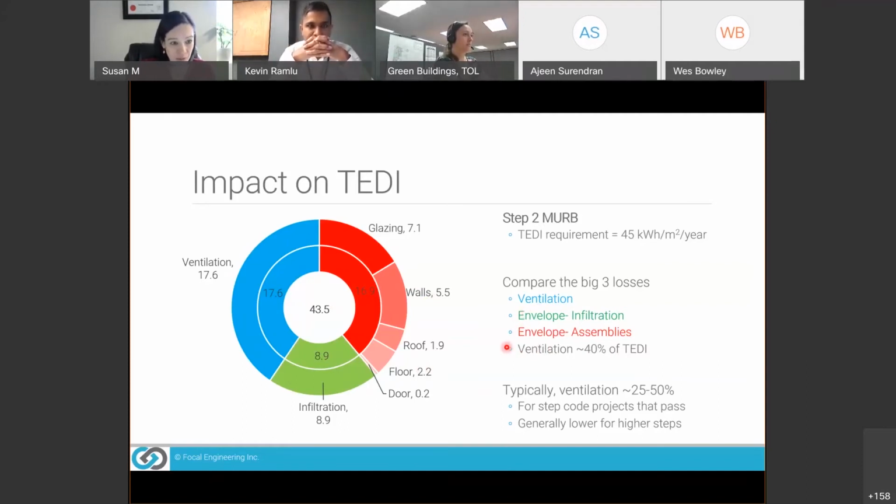Now I should point out that this result is when we get a TEDI of 43.5, so this is at the end of the project. We've already optimized our design to make sure we're passing and meeting the 45. But sometimes when we first run a project, we'll see the number way above what the requirement is supposed to be. And so we use this as a tool to work with the team and say, okay, where should we focus our energy, no pun intended, to reduce the TEDI? What's our low-hanging fruit going to be? Let's say if this were our example and we were trying to get down to the next step of 30, where would we focus?